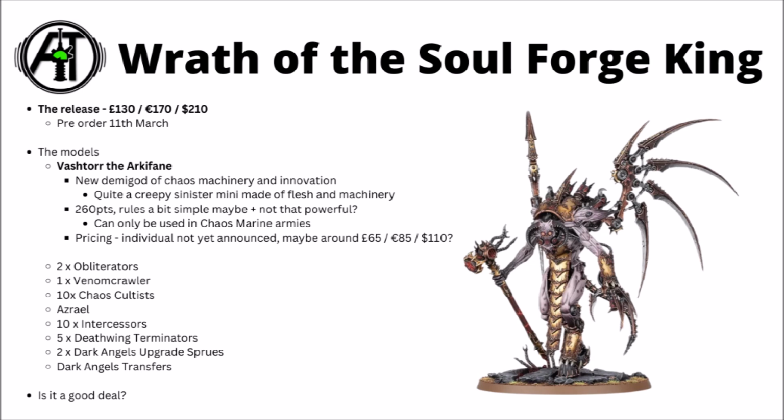If you're playing Arks of Omen as well, he can only be used in Chaos Space Marine armies at the moment, though you could include him as an auxiliary support in Chaos Knights or Demons or something if you're not playing the Arks of Omen game mode. For pricing for Vashtorr, I'm really uncertain as to what Games Workshop would go for.